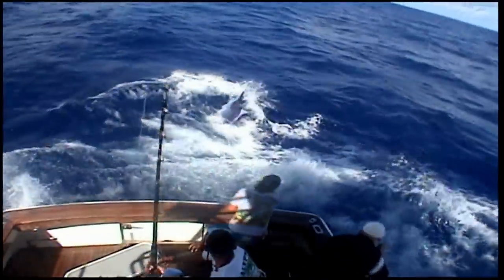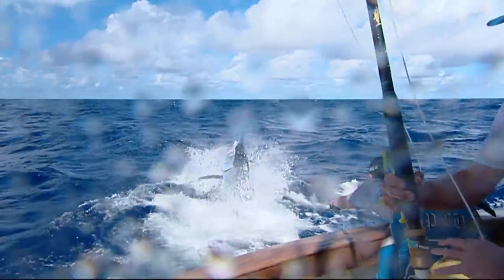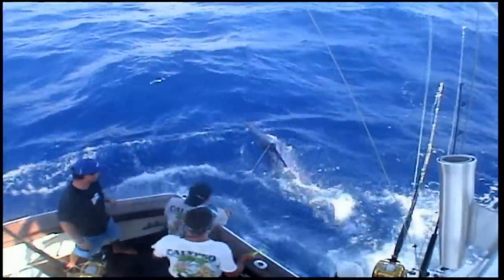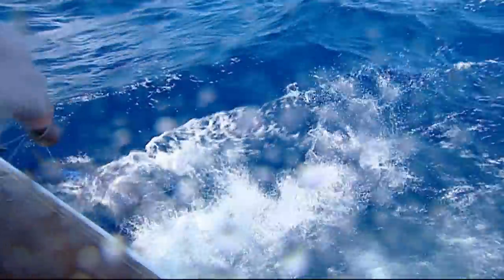Cut off. Hop out, mate. Hop out. Get out of the road there. Look at this for a fish. Come around here, TK, come around here. Get around there quick. Look at this fish. It's a monster. Look out. Get out of there, guys. That is just gold. Look at him back there.